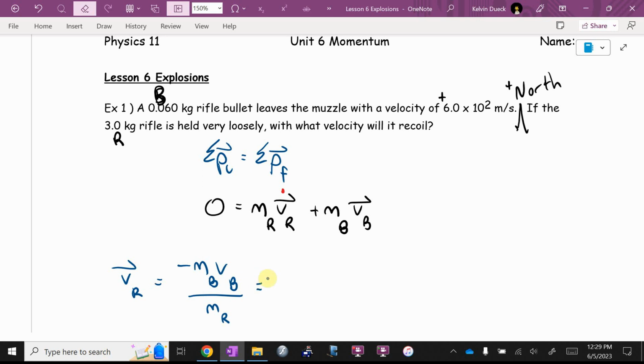It's going to be mass of the bullet, 0.06. I did a unit check as we went through. They're all good. Velocity of the bullet, instead of writing 6 times 10 to the 2, it's less work to write 600, so I'm going to do that. Divided by 3, not 3 plus the bullet, because they definitely did not stick together. They were stuck together beforehand, but since they weren't moving, who cares? This should work out evenly.